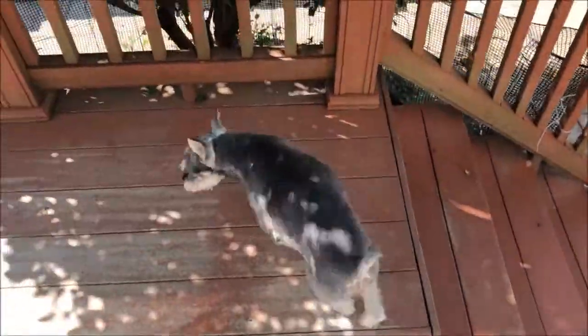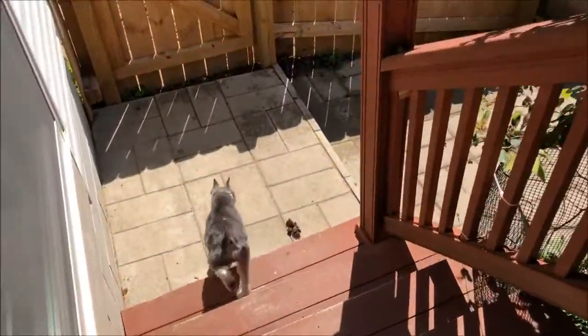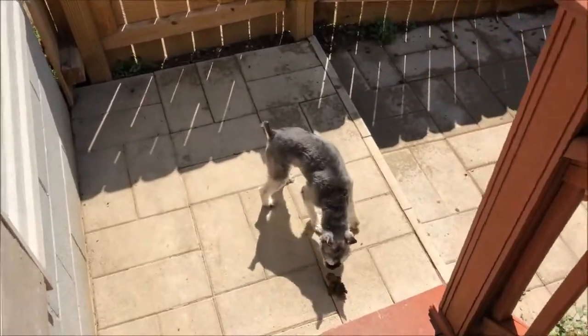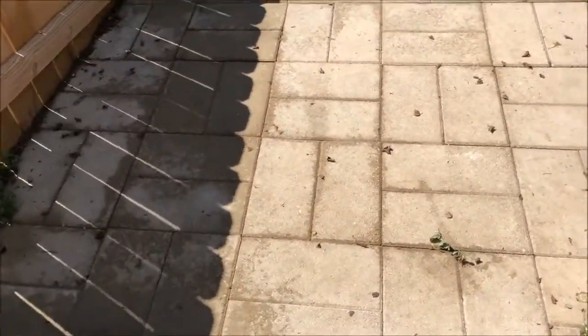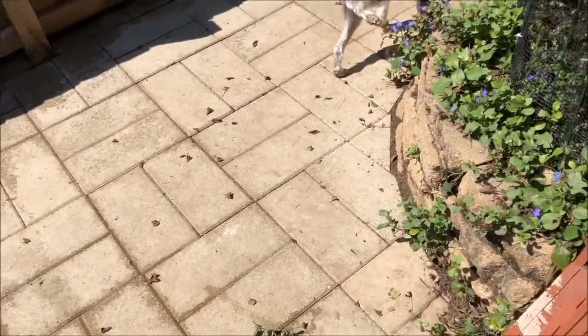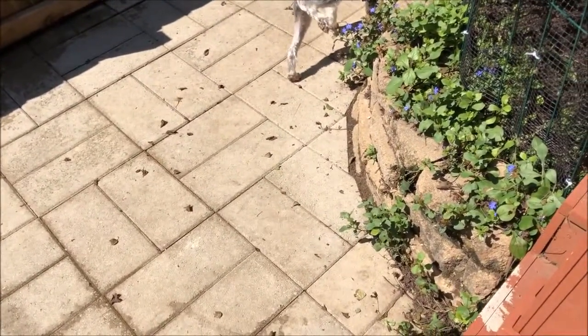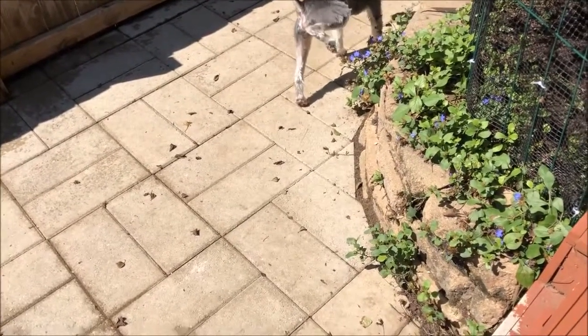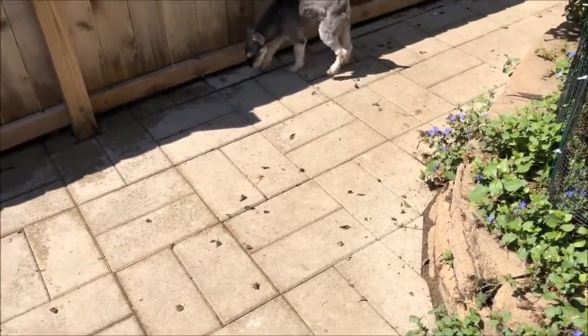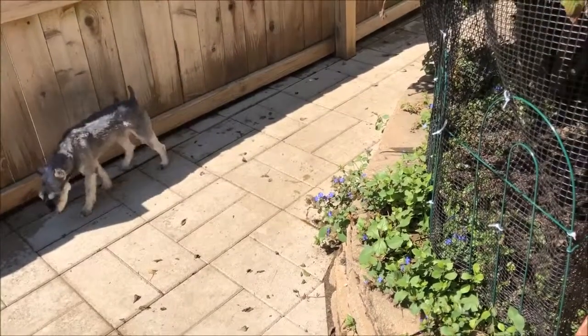So I'm going to go ahead and let Mr. Obi outside to explore. We have this area set up here for the puppies and the adult dogs with concrete. Good job, good potty. Good boy. We're going to go ahead and reward him since he did a nice little potty there for us.